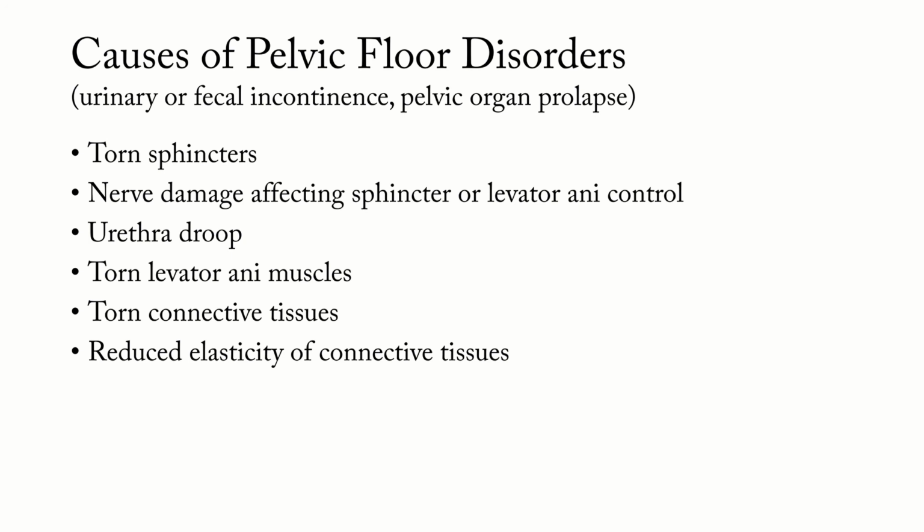So, for example, you hold the weight of a baby, your belly gets bigger and bigger. Those uterosacral ligaments that hold up your uterus are going to stretch out a lot while you're pregnant. If, after delivery, those ligaments don't go back to their normal size and elasticity, your uterus will no longer be held up and it will sink down into your vagina.